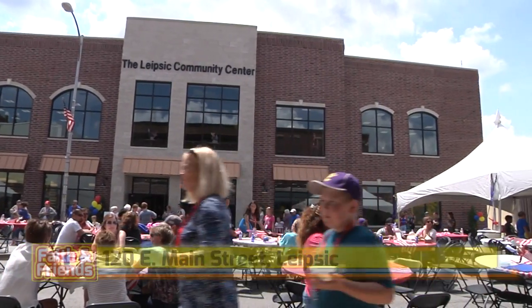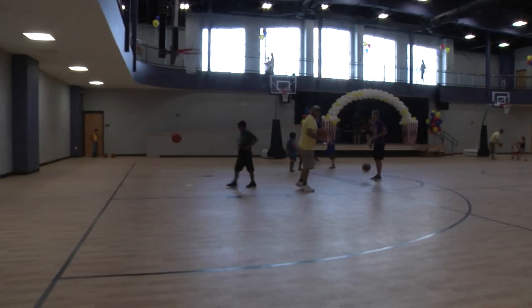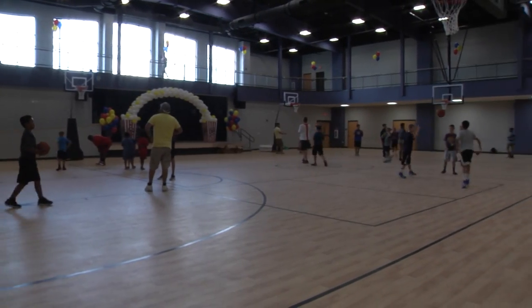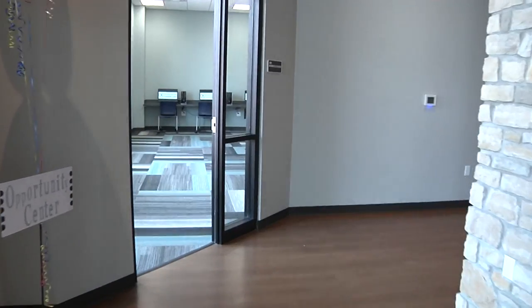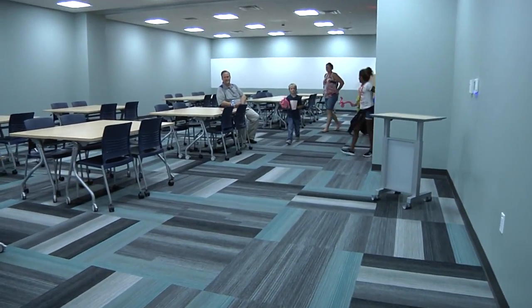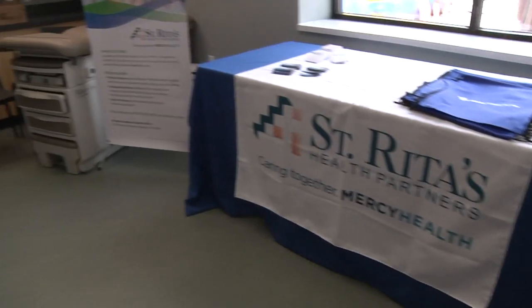34,000 square feet, a cafe, a youth center, a full-sized industrial kitchen, a gymnasium with 6 basketball rims, 2 volleyball courts, and 2 pickleball courts, and a stage. The Opportunity Center, offering multi-use computers, classrooms, an aerobics room, historical museum, and a walking track. And don't forget the medical clinic.